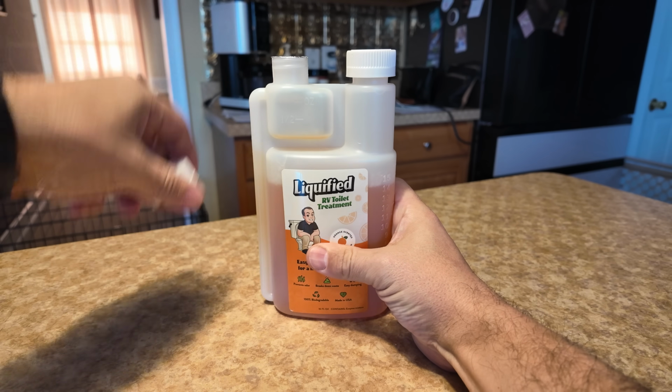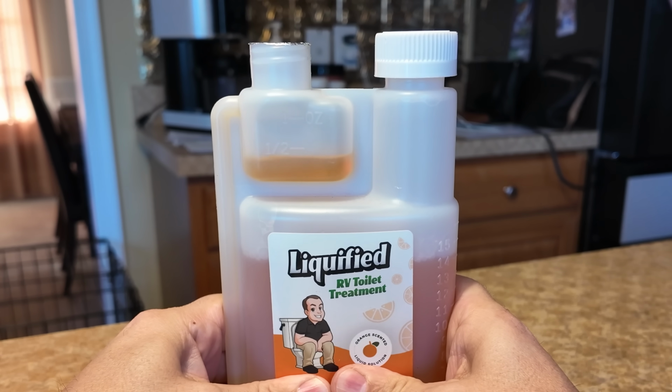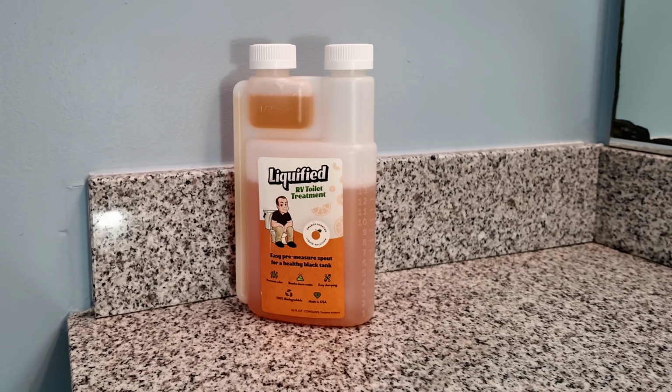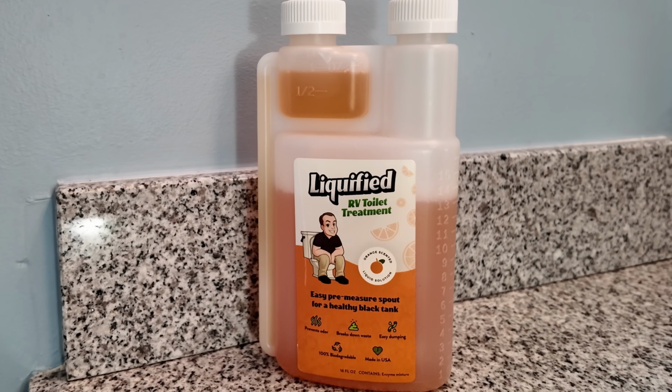Another nice feature with Liquefied is that its container has a separate chamber that makes measuring out your dose easy. No additional measuring cups or containers to carry. It does exactly what it says it's going to do, and I imagine this is probably going to be on the list next year. So there's quite a few wheel chock options out there for RVers.